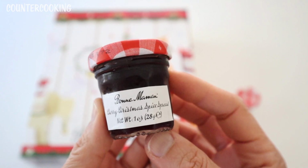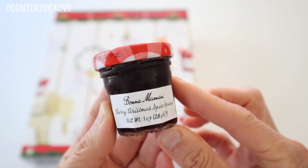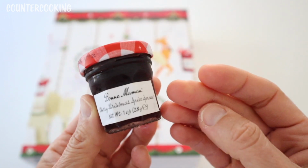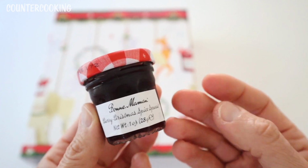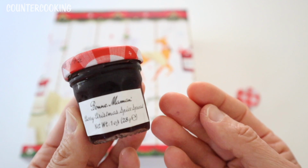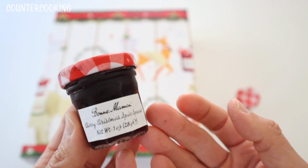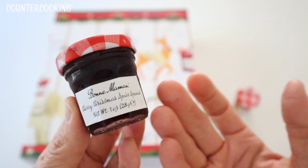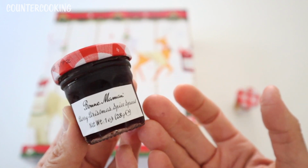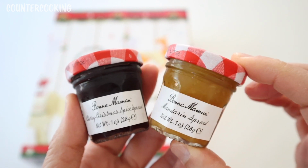So this was the Cherry Christmas Spice Spread. That sounds really good. And this is a 1 ounce little jar. So this is a really nice sample size for 1 or 2 people. There are 2 tablespoons of jam in here. So if you're putting it on a slice of toast, for example, and you use 1 tablespoon of jam, this would be fine for 2 pieces of toast. And this is one of the other jellies. This is a mandarin spread, so this is like a marmalade.